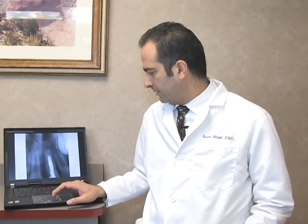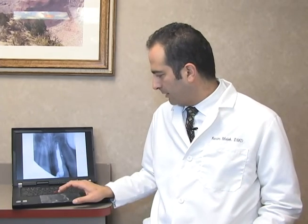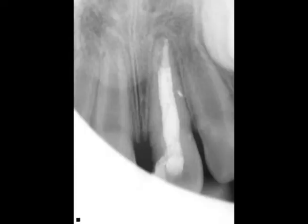So we went ahead and redid the root canal, or did the root canal on number 8 or number 9, and this is how it looks. A little bit of a lateral canal, and that's how it ends right there. So that looks wonderful, and he was doing fine.